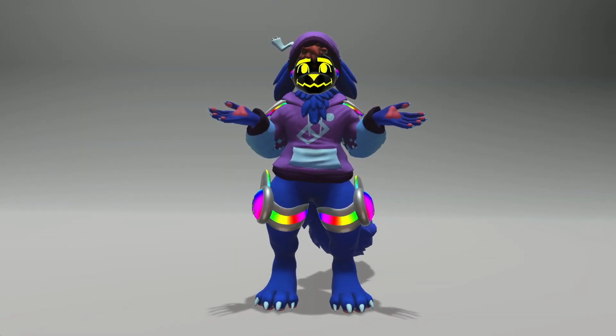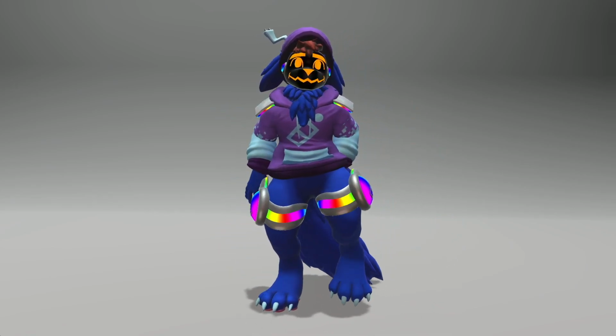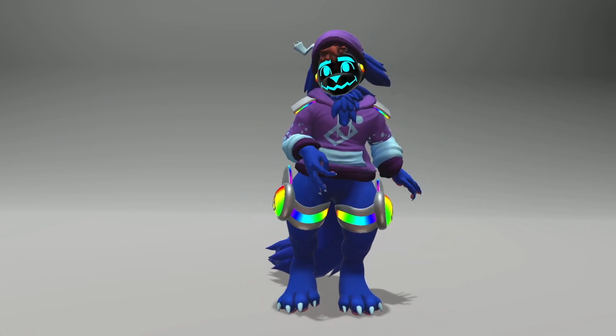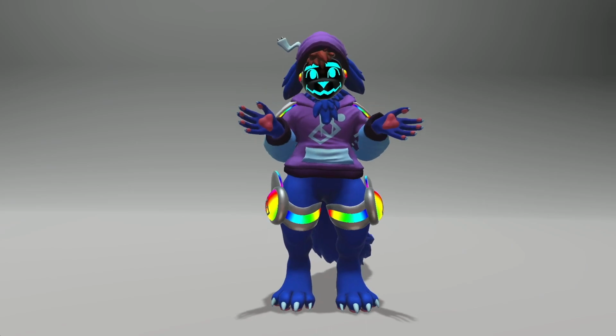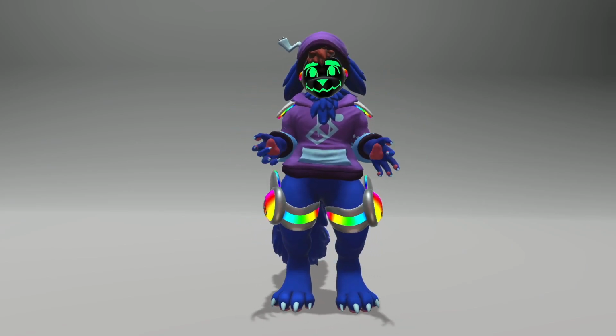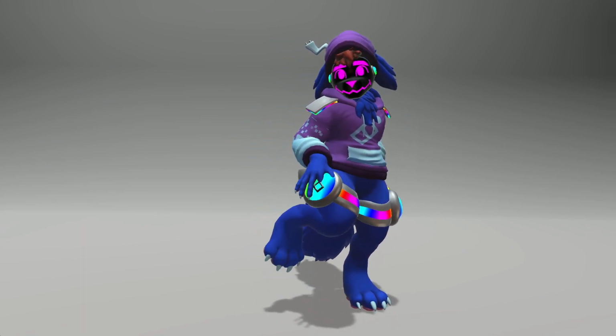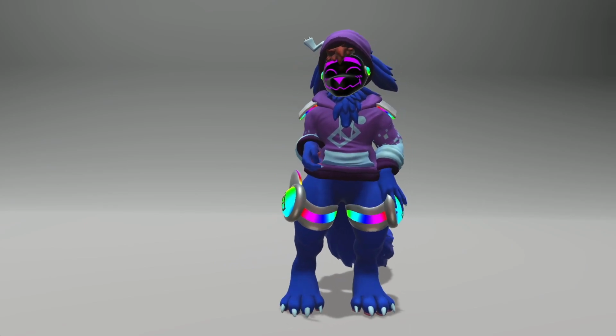So that is the end of our demonstrations, but I was glad I was able to do a lot of the furry avatars as well as some of the anime avatars. Now, of course, I couldn't do every single avatar that exists for the furry community as well as the anime community. However, it should give you a general good idea of how the 11 point will look on your avatar.